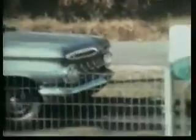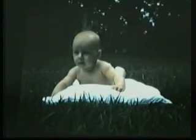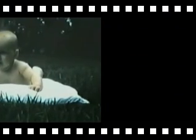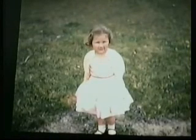Up at Grandma's, there's my old 56 Chevy. And Grandma's 59. This is another one of those Parker babies, and I think it must be maybe the same one we had the picture of earlier, but I didn't know whose it was. Well, there's Kathy. Maybe it was Debbie. I don't know.